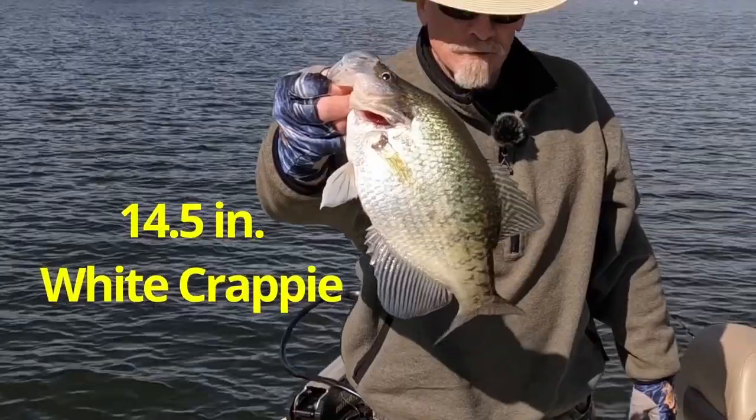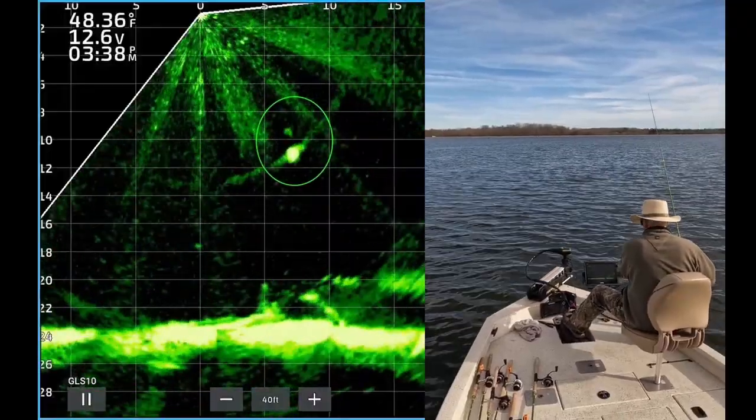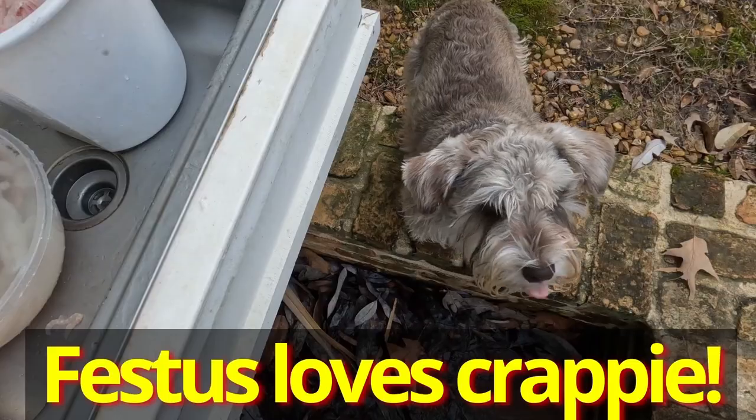Today we've got some great live scope footage. I have picture in picture to show you the action in real time. Oh, there you go.